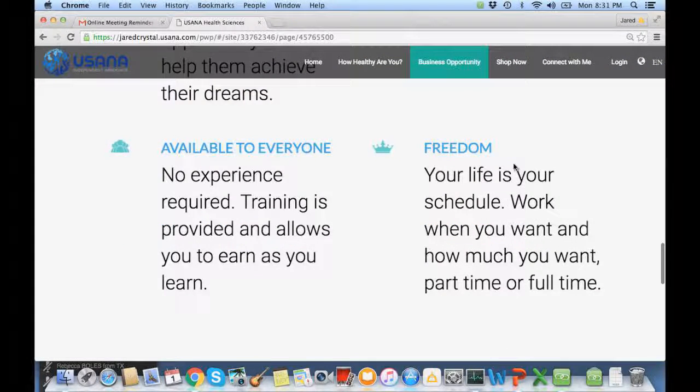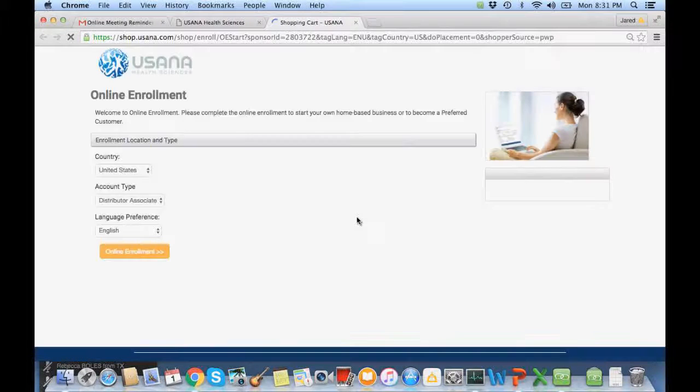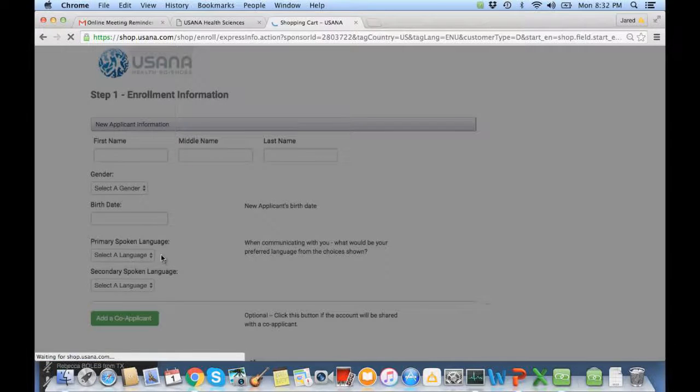Okay, so you take them to your website. Do you see this button at the very bottom? It says enroll now. So you want business opportunity, enroll now. When you do that, that takes them to the enrollment page. Now, when you're walking them through, you tell them, click distributor associate, because that's to be an associate. Or if they wanted to be a preferred customer, you could sign up a preferred customer yourself, but for the distributor associate, you want to teach them how to do this. Then they click online enrollment.